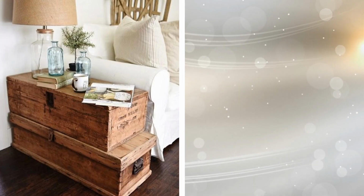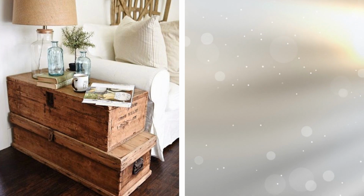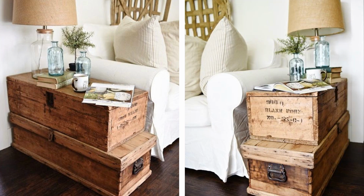23. Rather than choose a boring end table, why not repurpose an old trunk or two? They open up, providing you with plenty of storage space, and are sturdy enough, as long as you choose wooden ones, to support lamps and other things.